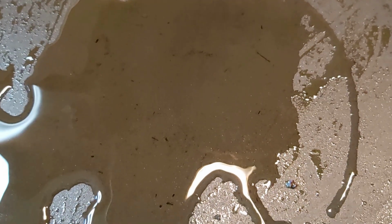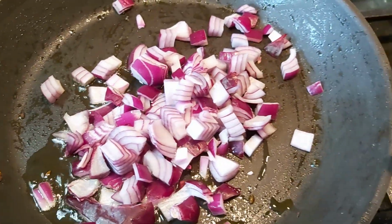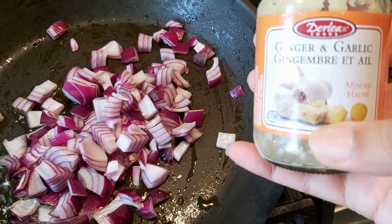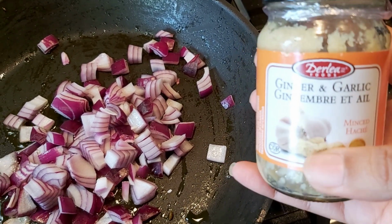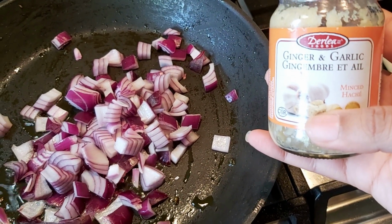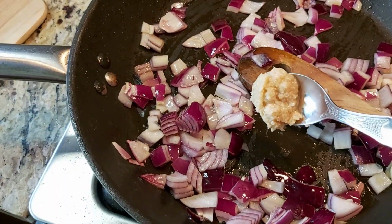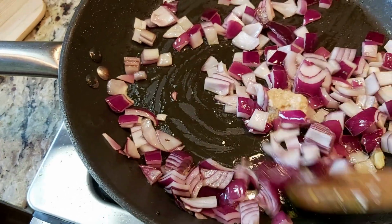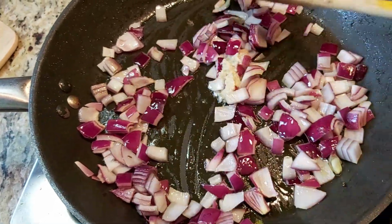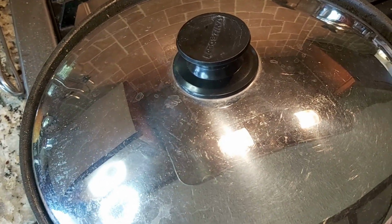So add some oil in the pan, and when the oil heats up, add in the onions, and I'm also adding some ginger and garlic paste. If you don't have this, you can just add chopped ginger and garlic. So a teaspoon or two of that. Cover and cook that for about 5 minutes on low.